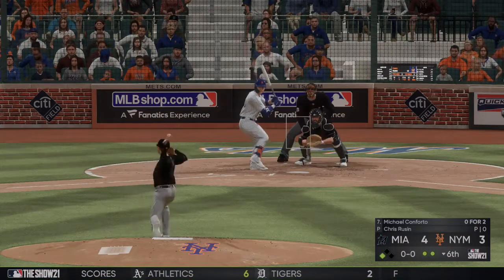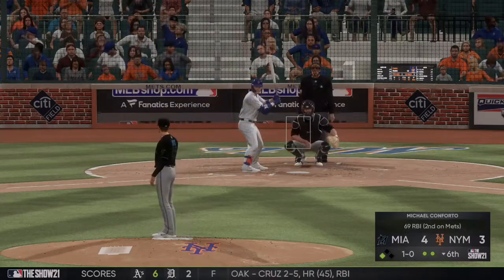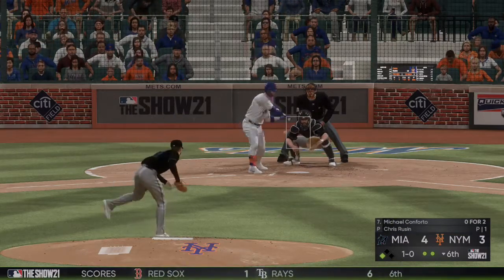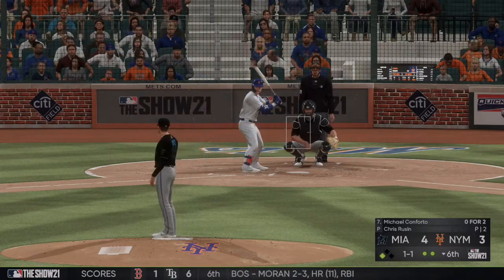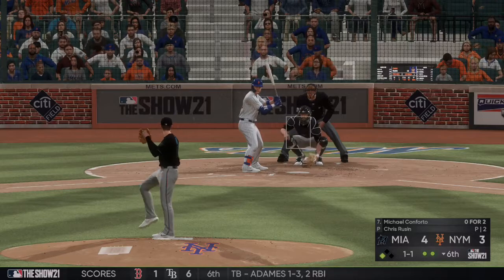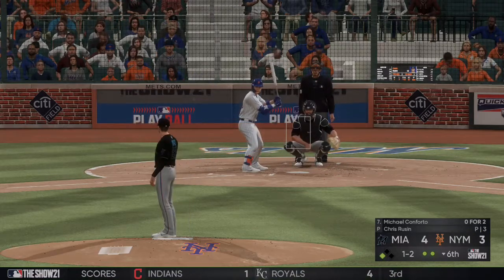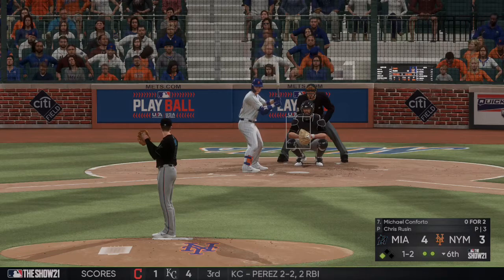Trying to hold the lead. Here's the delivery. Oh, that's outside. Chopped weakly to the left. He's gone to the well with that pitch 3 times in a row. I'm interested to see if he changes it up right here.